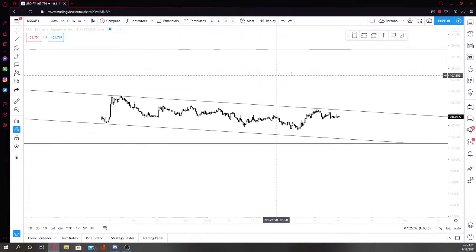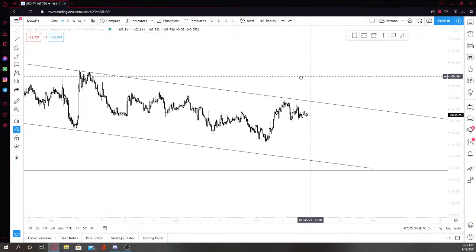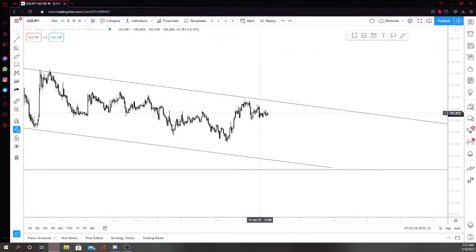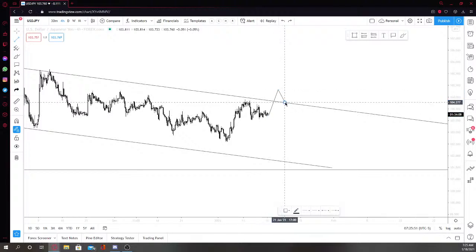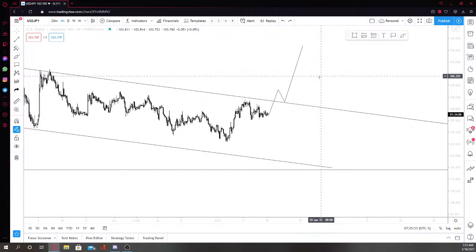Okay, it looks like we're at the top of the channel. Now, at the top of the channel, we have a possible continuation pattern, which is a triangle. But being at the top of the channel, it's not really a nice place to buy. I would look for a break here, a pullback, possibly retesting that area, and then look for a buy there.